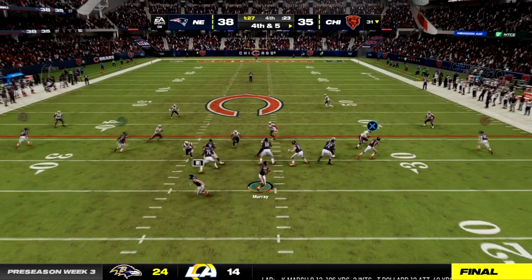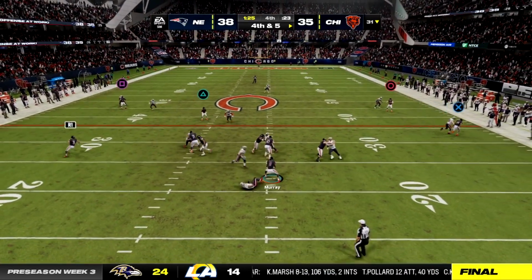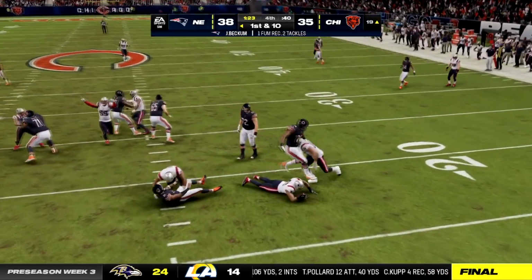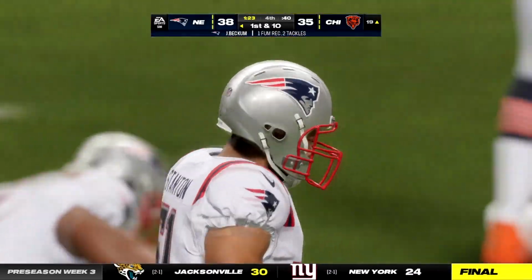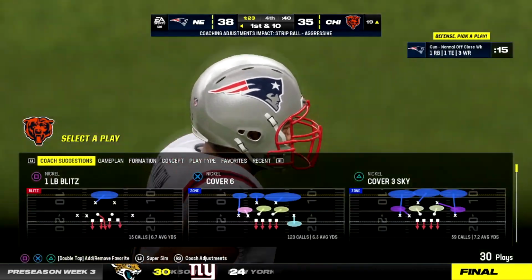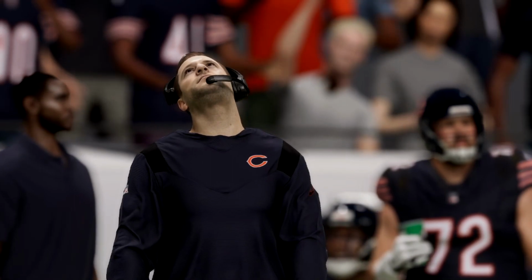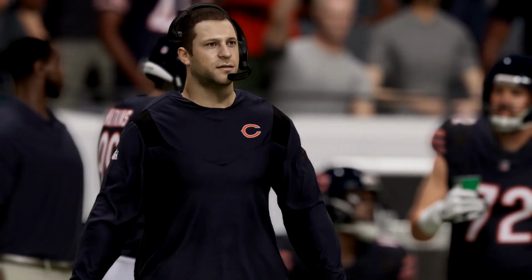Murray in the shotgun, takes the snap, he looks to throw, felt the rush, breaks the tackle, sack, fumble, picked up here by New England. And Christian Murray, he has struggled here in the preseason. And that will just about do it here in the preseason action.